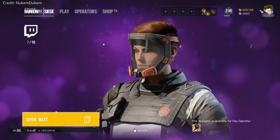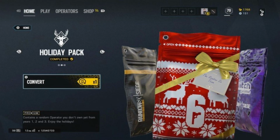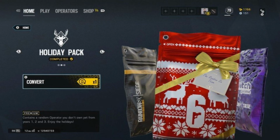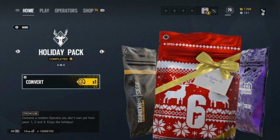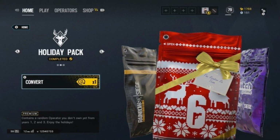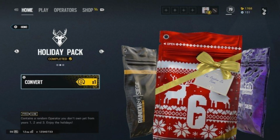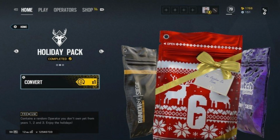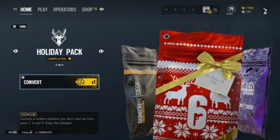Okay, and the final pack of 2018 was actually the holiday skins. Now this was one that I've been doing every year for Christmas, but this year there actually was not a skin, and I'll get into that in a bit. But this pack was actually a free, guaranteed, non-duplicate operator for everyone in the game. All you had to do was log in and you got this pack for free, no cost at all. And if you had every operator in the game, you got 25,000 renown instead. And they did change this in later years, and I'll get onto that when we move on to those packs.